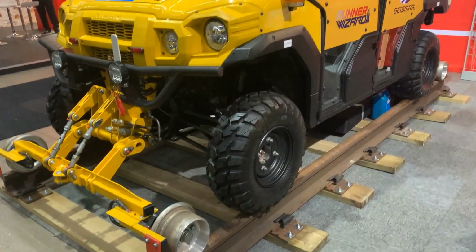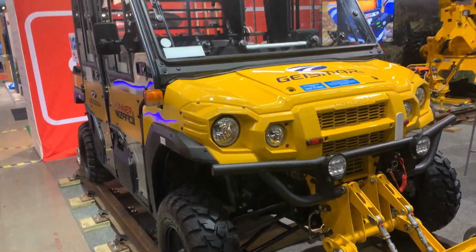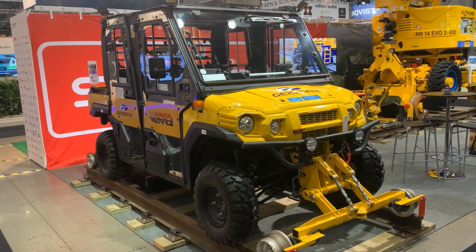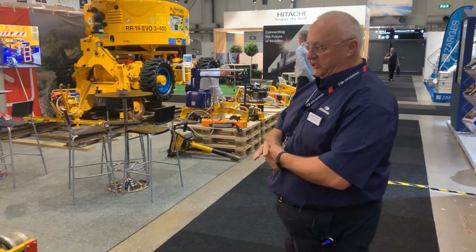We'll carry six men at 20 kilometers per hour. We'll tow a load up to 3.5 tons with two different types of trailers. The Mule is key. It's a Kawasaki reliable product, one of the most reliable products for North America. We've now taken this to bring to the rail application.